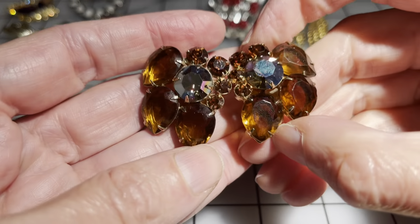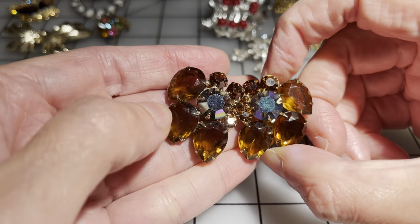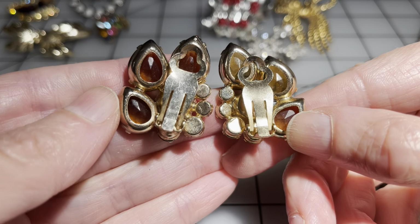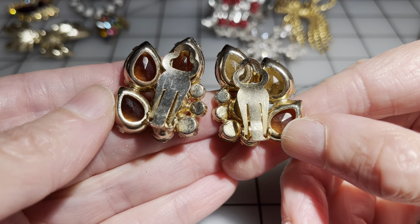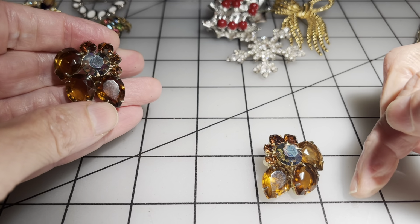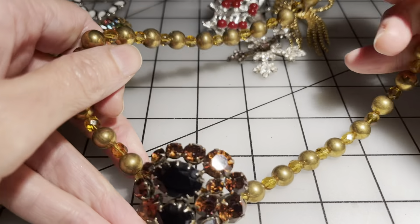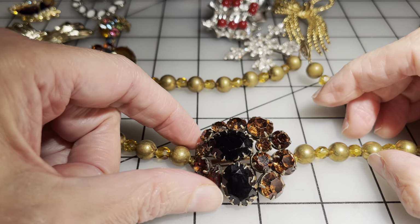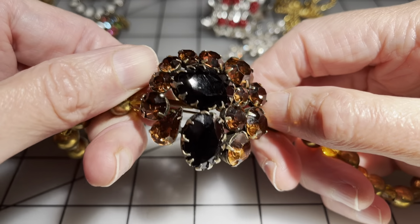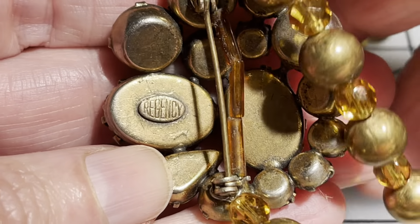So these earrings, to show you a little closer, the middle stone is an Aurora Borealis. These look to be the same color as the Regency necklace. They are clip-on. The quality is excellent. The condition is excellent. These are 1 1/4 inch by about 1 1/4 inch. And the brooch pendant on the necklace is 1 1/2 by 1 1/2. And there is the signature Regency.